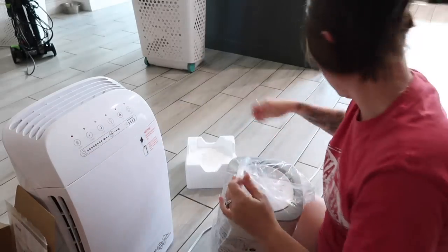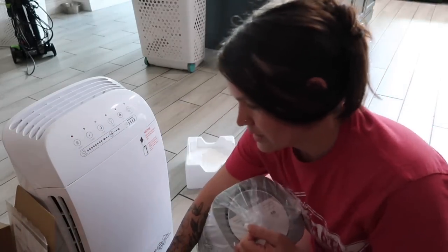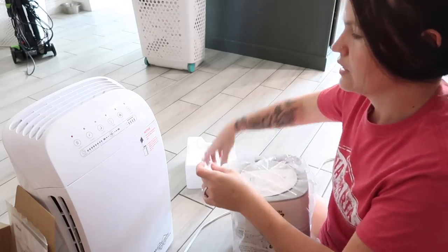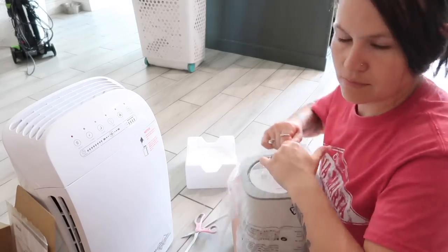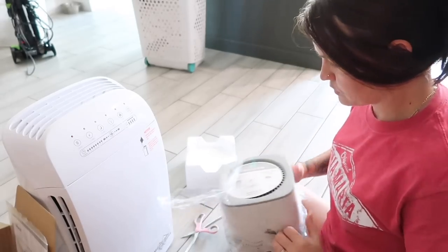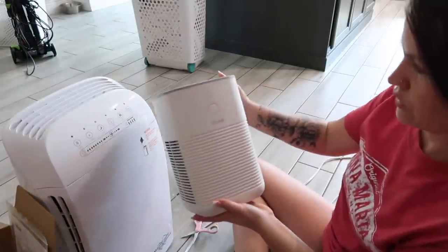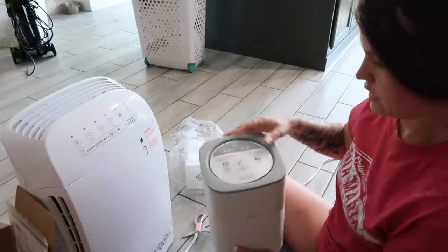Oh, it's cute. I like it. It's not too big or bulky. It's not an eyesore either, which I like. Sometimes I feel like these things can not look the best, but I like this one. This one's very simple. So I'm gonna put this on a little bookshelf. Yay, cool.